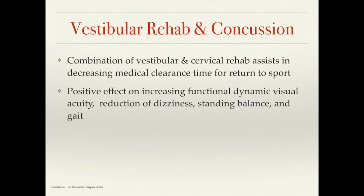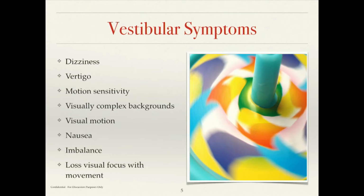Research has shown that the combination of vestibular rehab as well as cervical rehab will decrease the time to medical clearance for returning to sport and does have a positive effect on functional dynamic visual acuity, as well as dizziness sensations, nausea, and balance and gait dynamics.